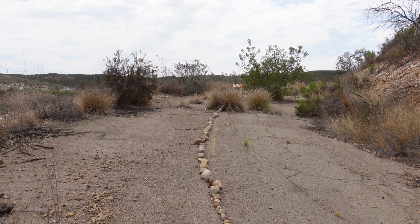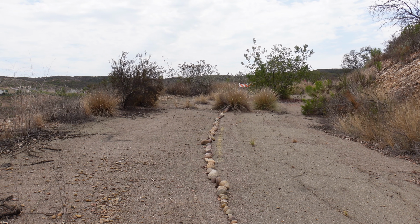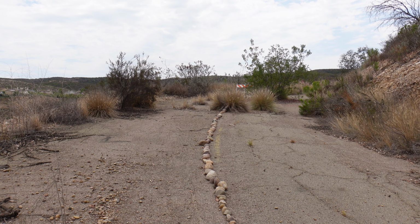But this is a smaller section of it. We're about to go check out a much larger section of it and see what we can find. Before we leave this small portion of the abandoned road, here's a look back. This is pretty much the entire portion of the road in the shot right now.